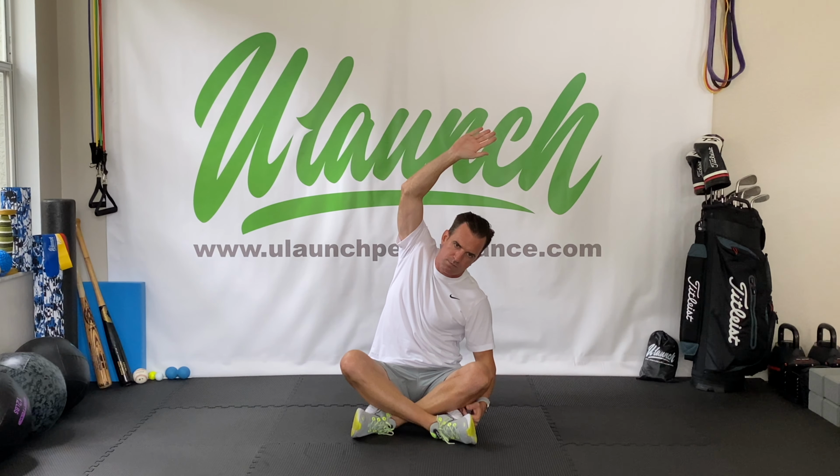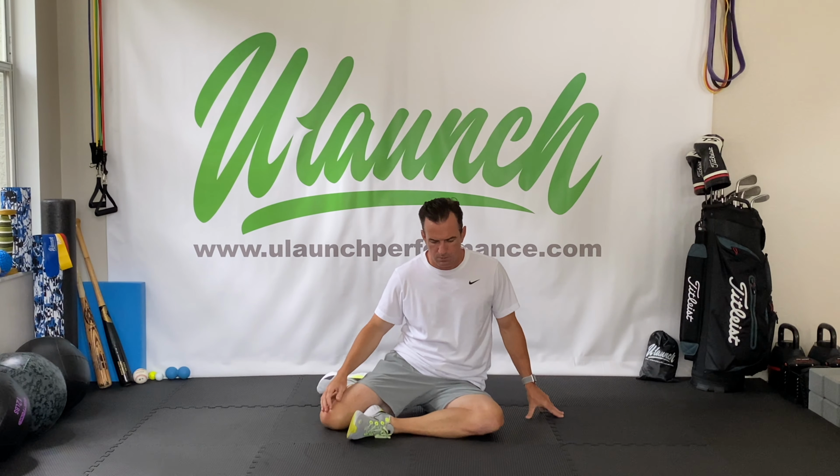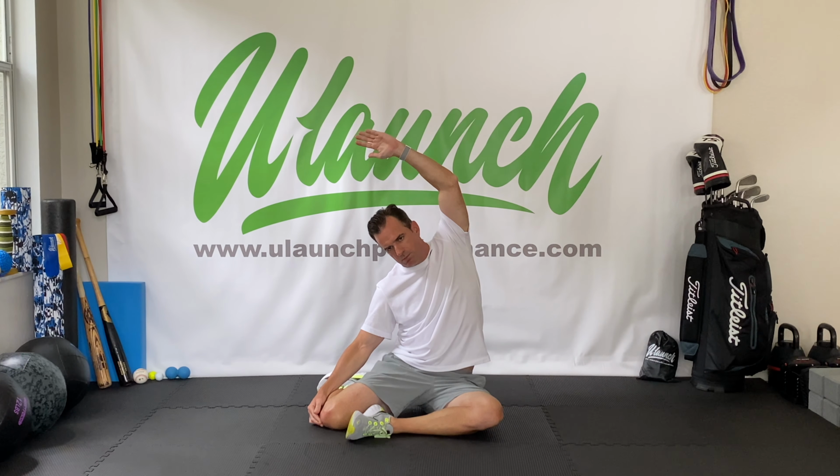If this is easy, you can go into what I call a shin box position, where one leg is 90 degrees in front of you and the other leg is behind you. Same thing, just make sure that you try and maintain contact with your glute on the ground.